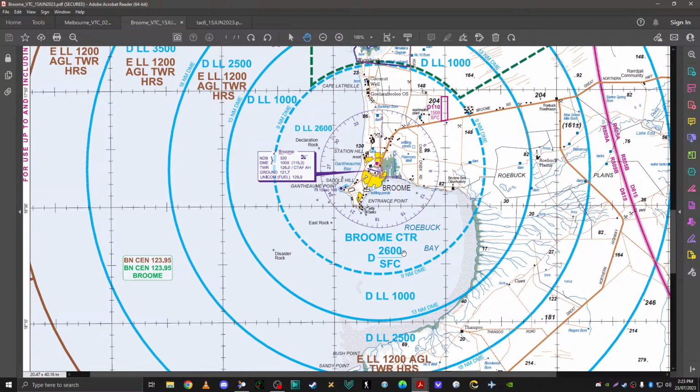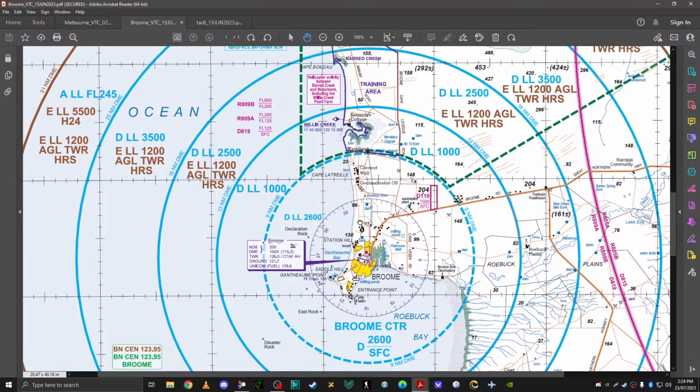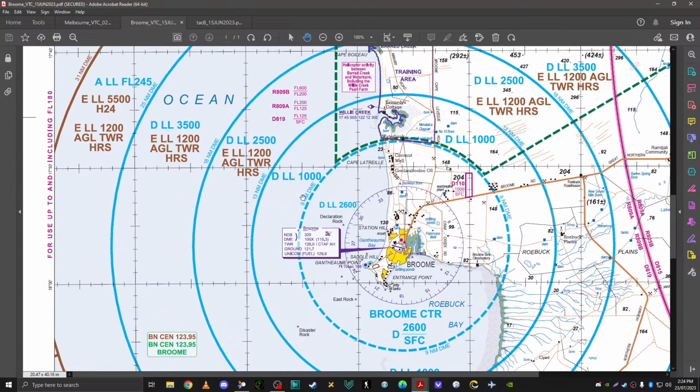Class Delta is very similar to class Charlie. There's a 250 knots indicated airspeed restriction. So the major difference, and you require clearance, of course, but the main difference between IFR and VFR is that the VFR aircraft are not separated. There is no separation provided. Okay? They would just be told about other traffic and other IFR aircraft. So that's Class Delta.